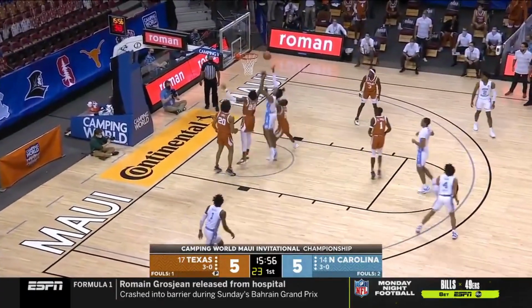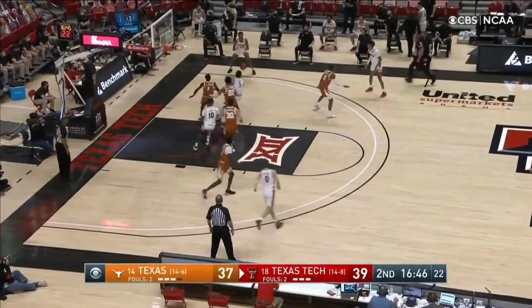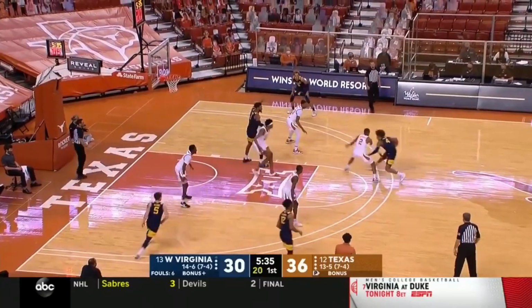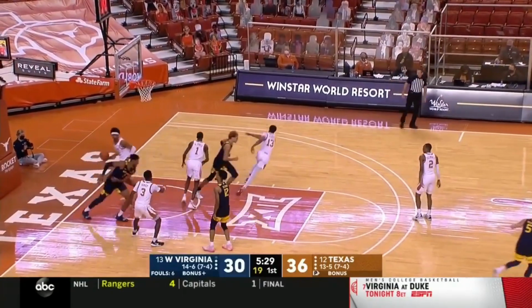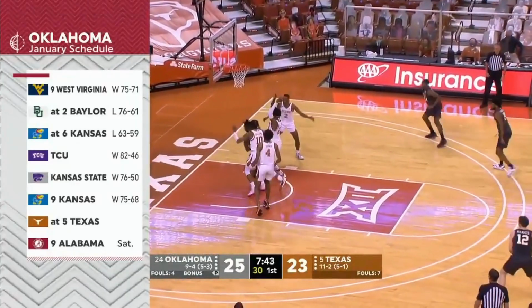Jones also needs to be more robust on the glass, particularly when it comes to conceding offensive rebounds. Jones can get pushed around on the boards. He will often give up weight and strength, which means that it is not easy for him to box people out. In turn, this gives his opponents more opportunities at the basket and denies Texas fast break chances, for example.